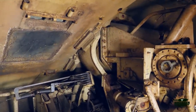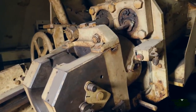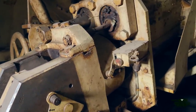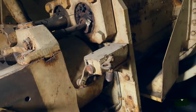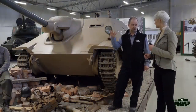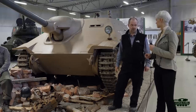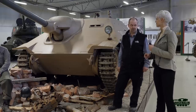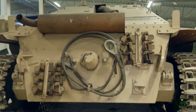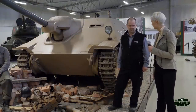Yeah. Unfortunately, the color is not correct as it should be. But what should it be? We're not really sure. Depends on where it was serving and when. It should be the yellowish Dunkelgelb that it was used at the end of the war. Could be camouflage. We're not really sure. So we have to find out more about the information where it came from. Okay, fair enough. Well, I guess that adventure would begin. And it's ongoing. We hope we will find something more, yes.